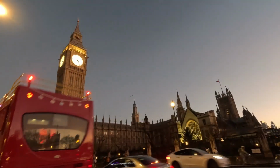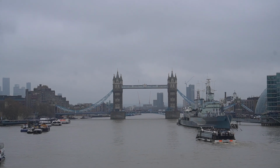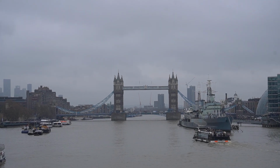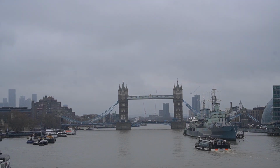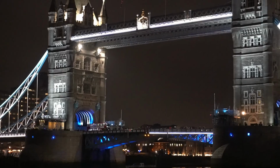Often mistaken for London Bridge, Tower Bridge stands out with its striking Victorian Gothic design and its unique ability to open up for passing ships, a feature that's been in operation since 1894.